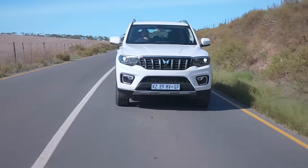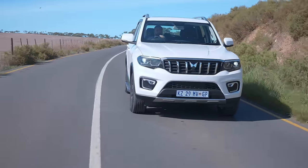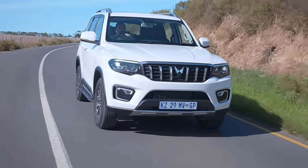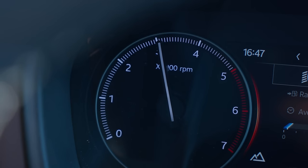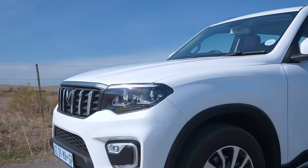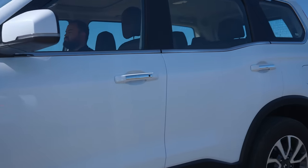Underneath the bonnet, 2.2 liter turbocharged four-cylinder diesel with very decent power and torque: 129 kilowatts and 400 newton meters. That newton meter figure is exactly the same as what you'd get in the 2.4 engine in the Toyota Fortuner, but it's about 20% more power over the Toyota Fortuner, and that you can really feel. Your power runs to all four wheels through a six-speed auto.